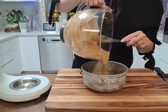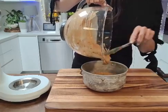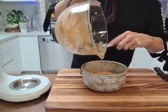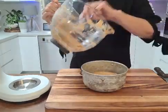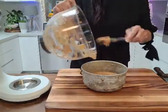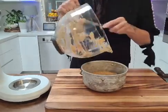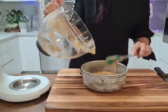I forgot to say that on the bottom of my pudding tin, I have some baking paper. So just a little round of baking paper, which is going to help the pudding to come out. And the other thing that you may want to do is also just to lightly grease the sides of the pudding tin. So I just sprayed it very gently with coconut oil, like just a light covering. That's going to help the pudding to come out as well.